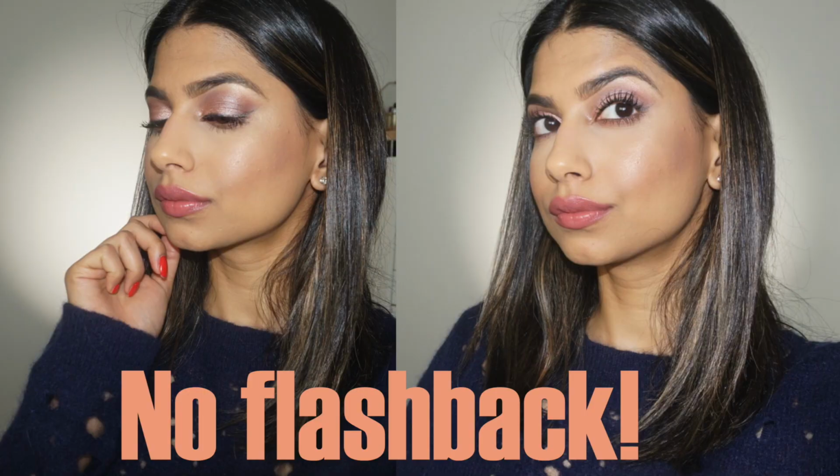Actually, before I go, I'm just going to insert a picture right here of my face with some flash. So you can also see if there's any flashback with this foundation, which I don't think there should be because there is no SPF, but we'll do a test anyway.